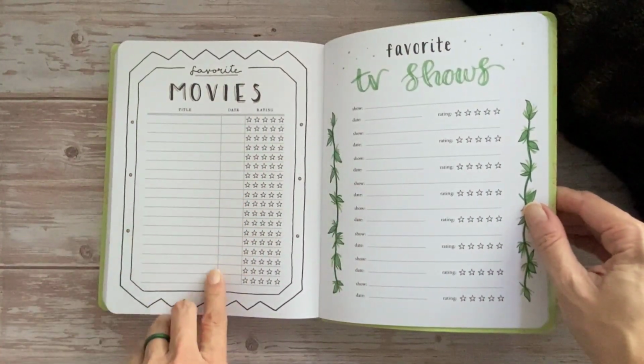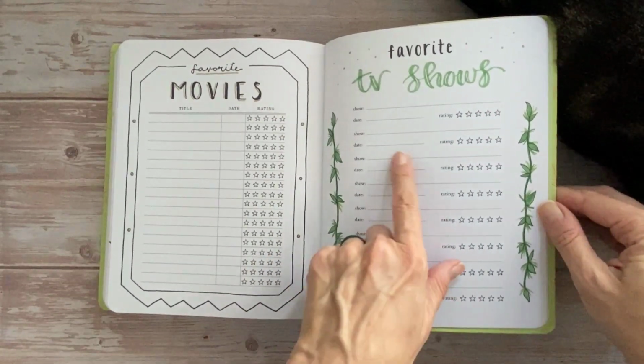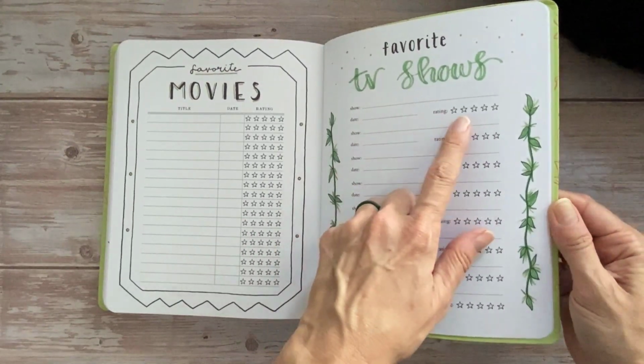Next is a list of favorite movies you might have, along with the star rating that you can fill out. And then there's also favorite TV shows. So if you have any TV shows you want to document, plus the date and the rating.